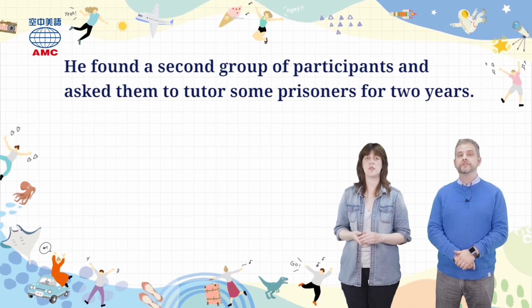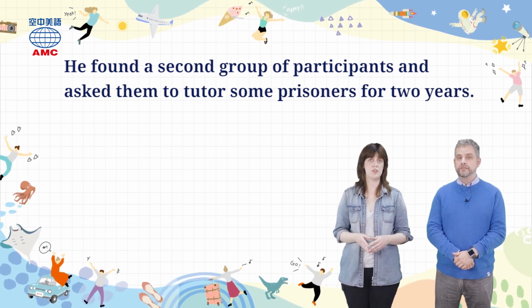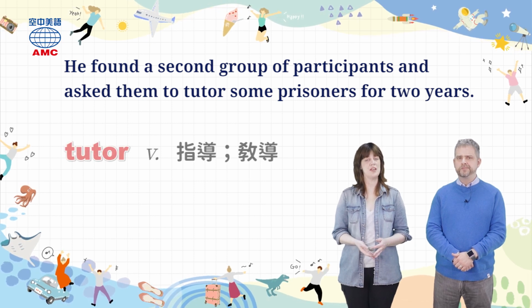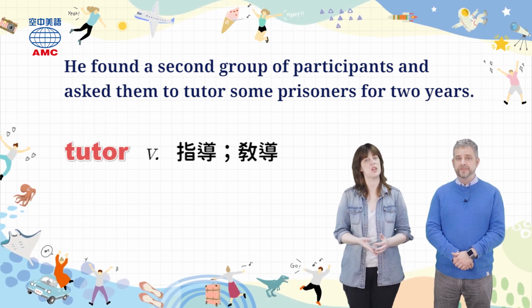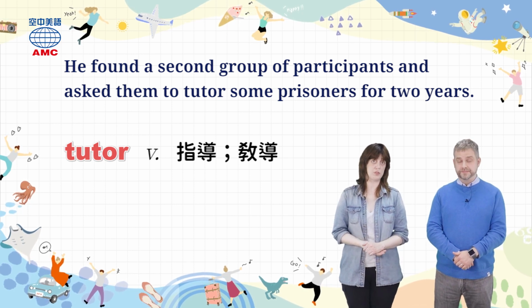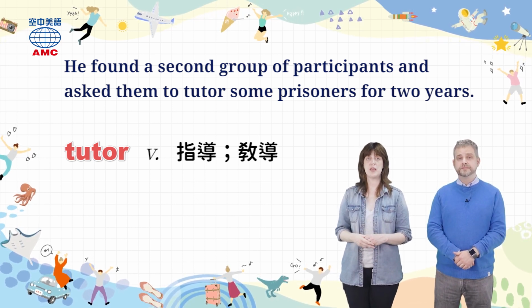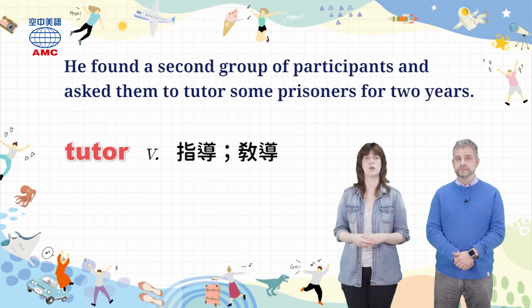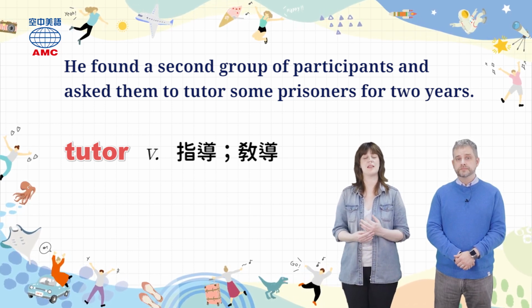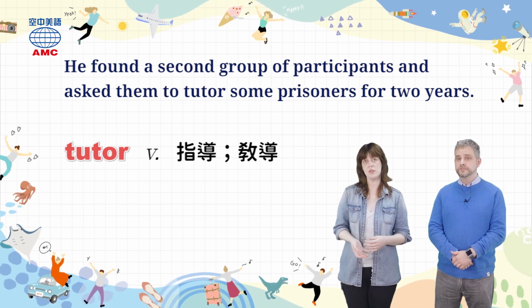So he found a second group of participants and asked them to tutor some prisoners for 2 years. Tutoring is more work than the zoo, I will tell you that. As we've both tutored people, and we've both been tutors, you know, it's also a noun. To tutor means to teach a single student or a very small group of students. And you can also say that a tutor is a person who does tutoring.